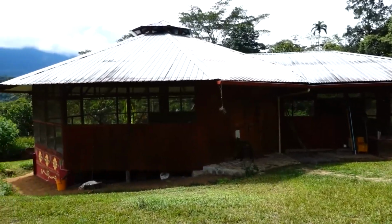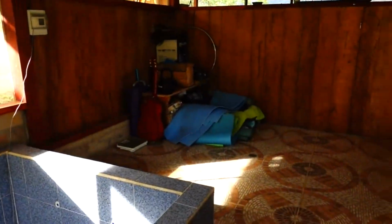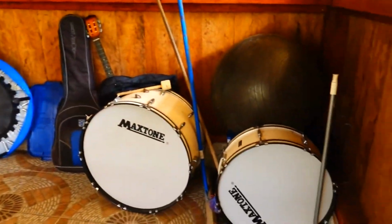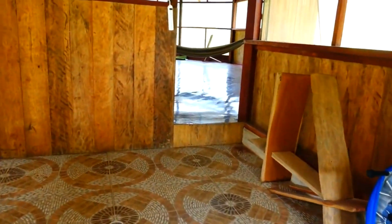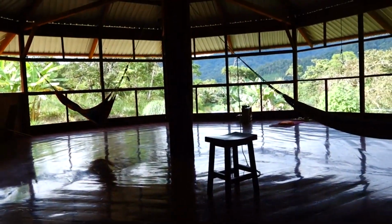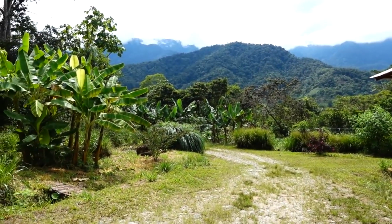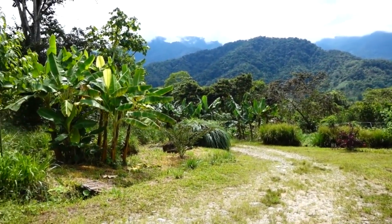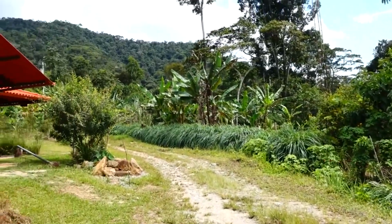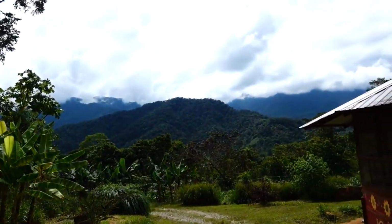This is a space we have music equipment, exercise equipment, and then this is the main community center itself. We have some hammocks, polished varnished floor. This is the view that I wake up to each day. And yeah, beautiful sunny day at this time. We're facing up towards the north right now, and that is to the east. As you can see, those are the mountains on the other side of the Rio Zamora.